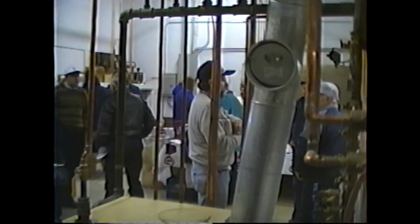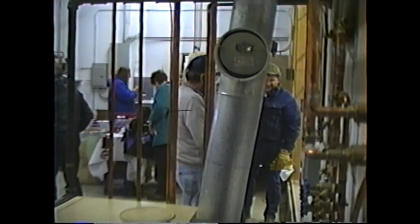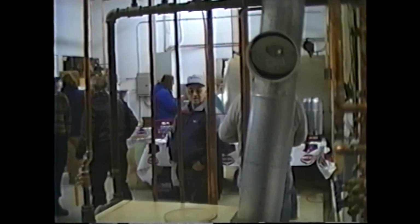Now, your tank is... That's one tank. We'll be moving the other tank into here, same way that tank's situated. Oh, there's another opening right here.